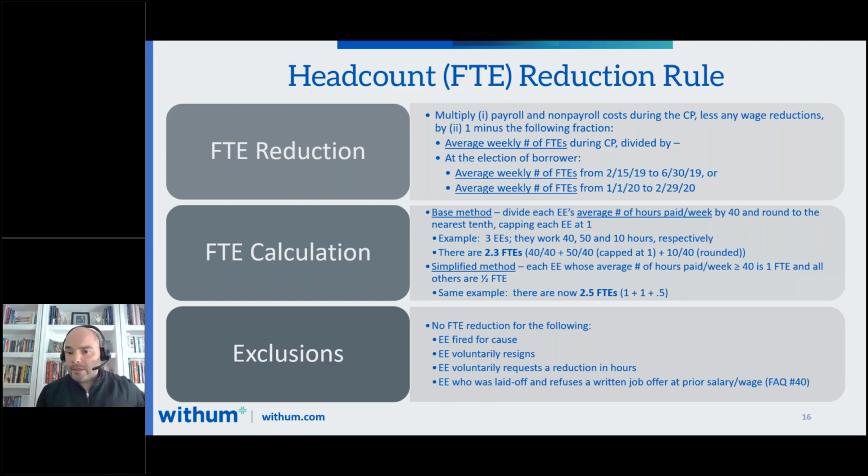So what we learned is an FTE, as you might have expected, can't exceed 1. The first and most important thing that we learned is that an FTE in their mind is a 40-hour week. We had anecdotally seen the SBA in other unrelated situations think that an FTE was a 30-hour week. In this case, they defined it as 40, but you can't be more than one FTE. So if you're a person that works 50 hours a week, your FTE status is 1, not 1.25. If you worked less than 40 hours a week, then you're a ratio.